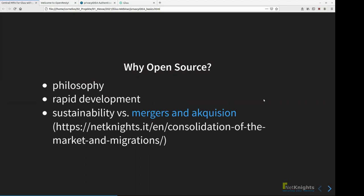So, but why is PrivacyIDEA open source? Well, because we like it. Actually, it's our philosophy that software should be open source, it should be usable, the user should be able to understand what the software is doing. And a very big plus for us is the very rapid development. We can rely on other open source components, and so we can do great things in a very short time. And this is important for us, and I think this is also very interesting for our customers.